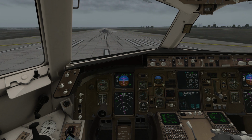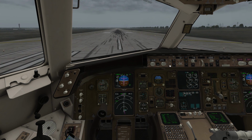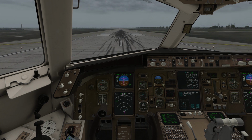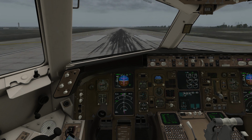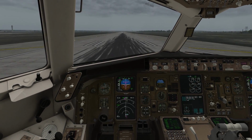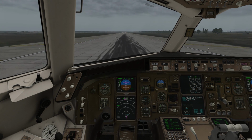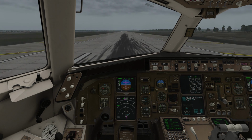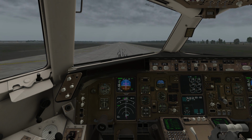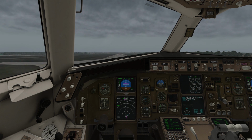So there we are right there. Add that power up. They sound pretty good there. And takeoff power set. Can verify that's true. Airspeed's alive. There goes the tiller. Bye-bye. We're on rudder power now. 80 knots. Cross check. V1. Rotate. Don't sink. Yeah, I'd tell you, don't sink. Positive rate, gear up.